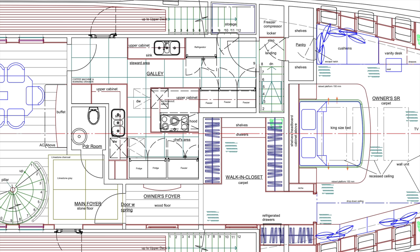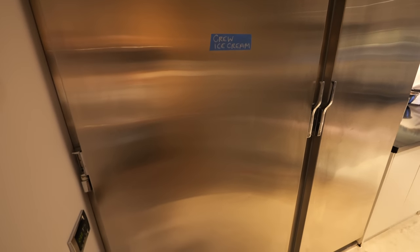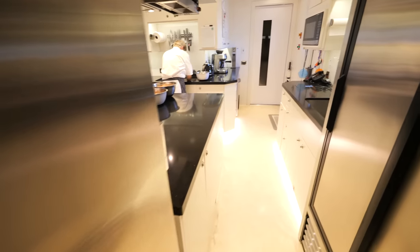Before we check out the engine room, let us have a quick look inside the impressive galley. The galley has four freezers and three fridges, so there is plenty of storage for fresh food as you embark on long voyages to remote places.